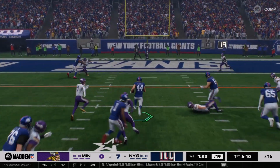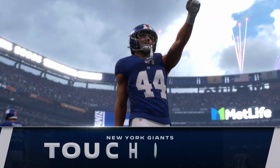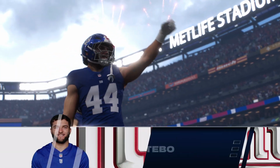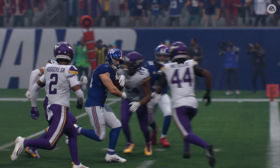Going to the ground again on first. And he gets home. Touchdown, New York. Cam Scattebo from 16 out. So great work by the running back there, Brock. He saw a little bit of space, took advantage, and he took it all the way for 6.